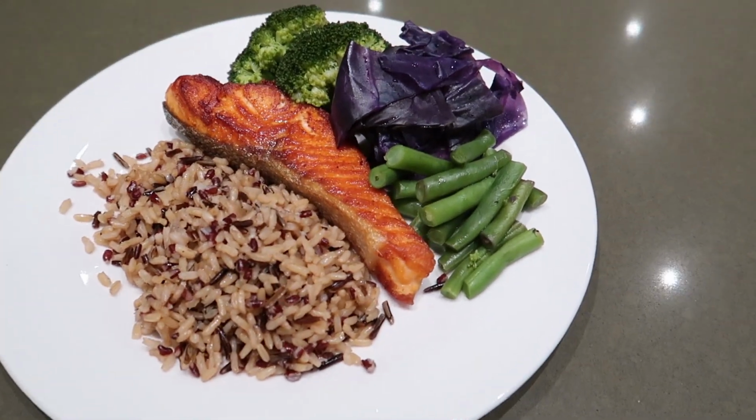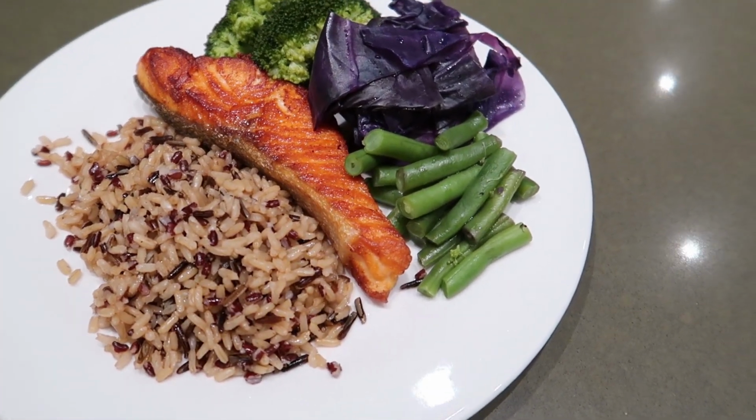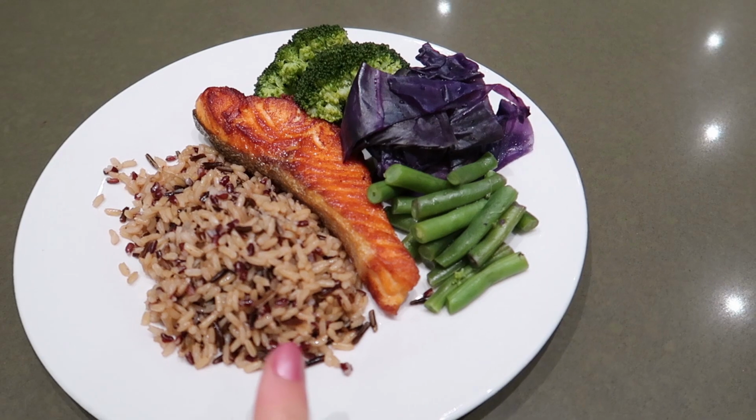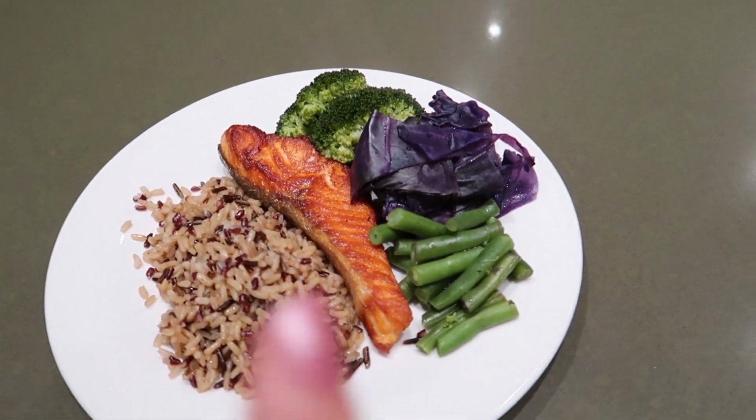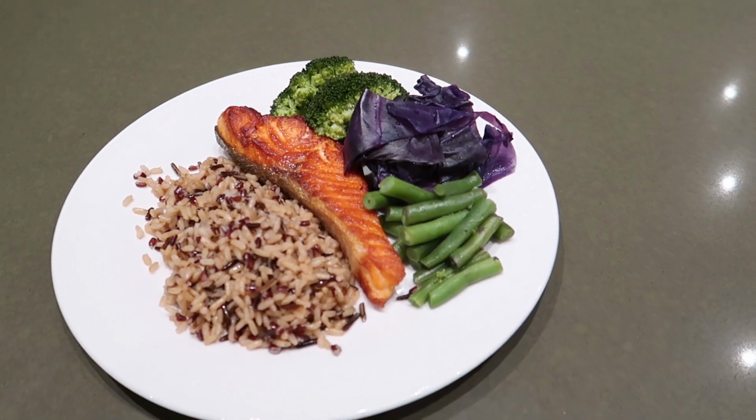This is the evening meal. I've got some salmon and some wild and brown rice and some veggies, and I might put some tahini on it and a teeny tiny bit of soy sauce.